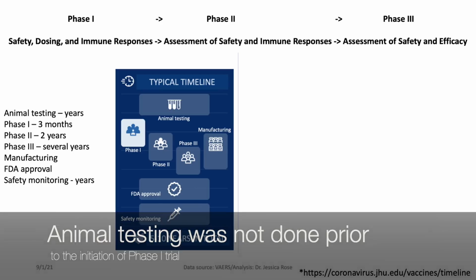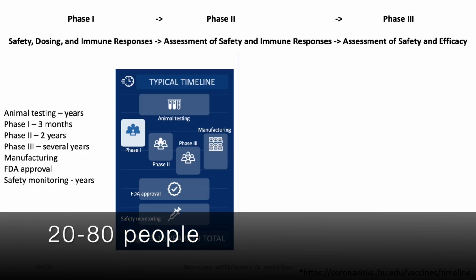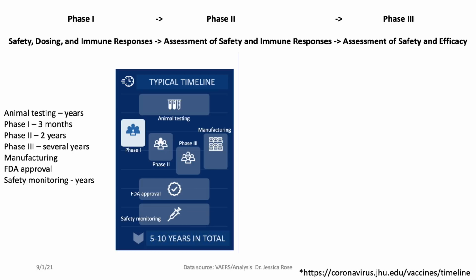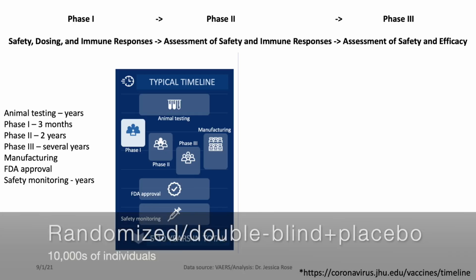Phase 1 trials, which include small amounts of people, generally take a few months. And once you're past the Phase 1 trials, if you in fact move past them, you move into Phase 2 trials, which include a higher number of people. And this usually takes up to 2 years to do properly. And if your Phase 2 trial works out okay, and there aren't too many adverse events, you can move to Phase 3, which involves a much larger cohort of people, and this generally takes several years.